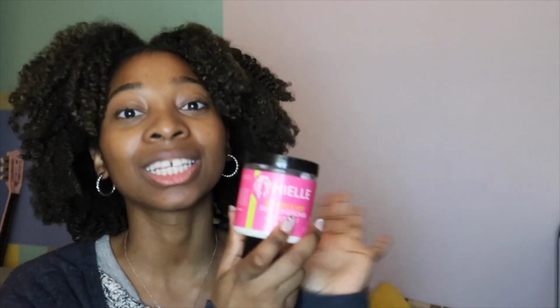And when alternating between protein treatments and moisturizing treatments, you need to do both, because if you just do moisturizing, your hair could feel soft but could be very brittle. So doing a protein treatment makes your hair stronger. It is amazing. I recommend both plus a steamer. That's my second tip to grow your hair.